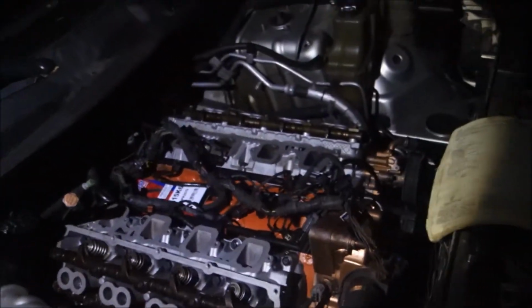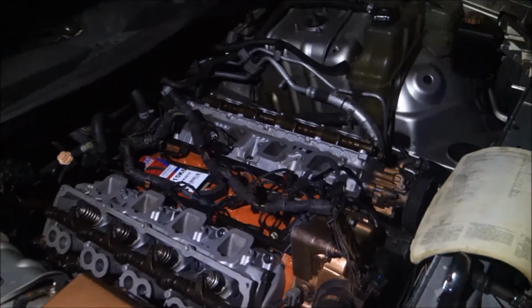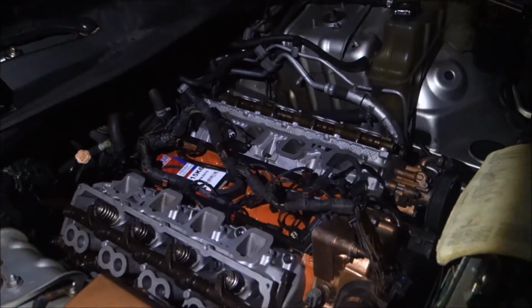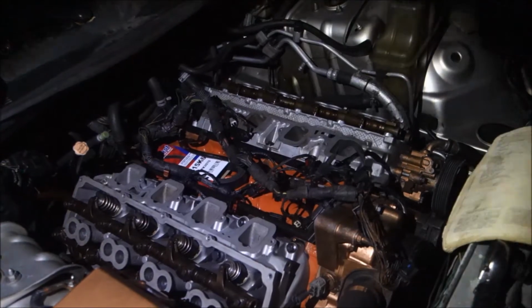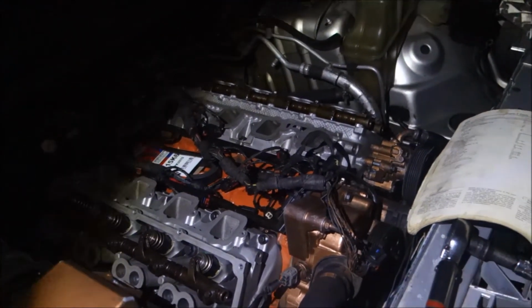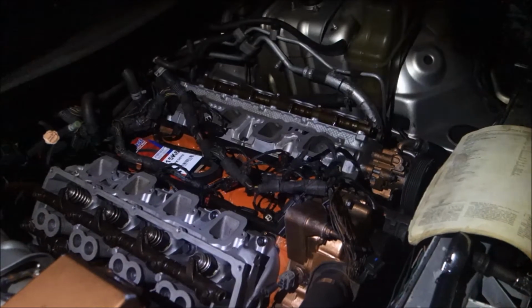So I've got the heads done, I've got the rocker arms torqued down, the push rods are in there, the heads are torqued down. The only thing that's left is the valve covers, the intake plenum, hook up all the connectors, the hoses, the fuel rail, the map sensor, the EGR purge canister, the belt, oil, coolant, and a charged battery.